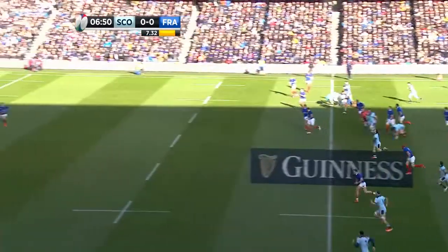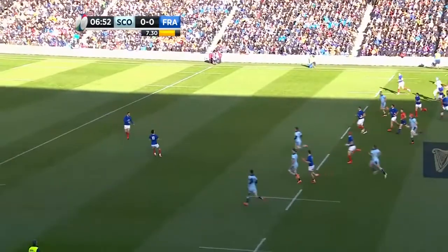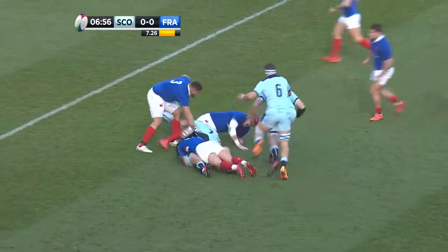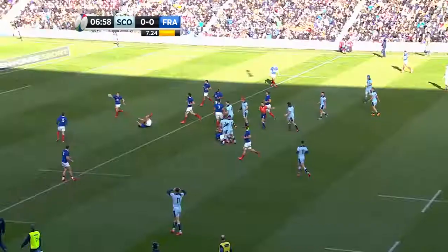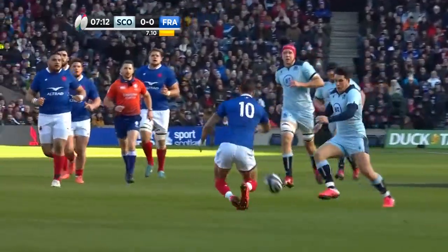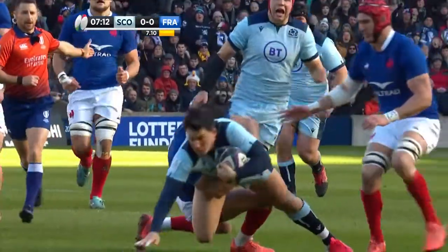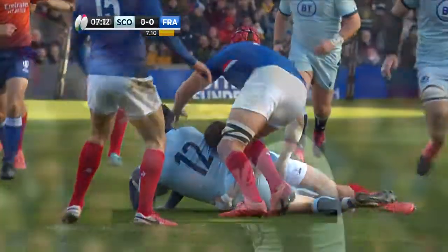Holding five. Needle step there from Hastings. Enter Matt, waits for it. Oh, and he spilt it. Referee playing the advantage there. Perfect kick. Pressure from Johnston. The eye came off the ball. Just wait for the lift for me, and okay? He's taken a little knock there.